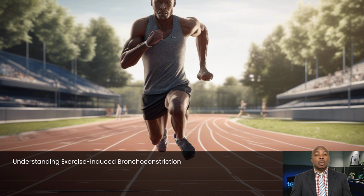Symptoms: coughing, wheezing, chest tightness, shortness of breath, and decreased exercise tolerance. Triggers: vigorous physical activity, especially in cold, dry air. Treatment: pre-exercise warm-up using a bronchodilator inhaler before exercise and avoiding triggers such as exercising in cold weather.